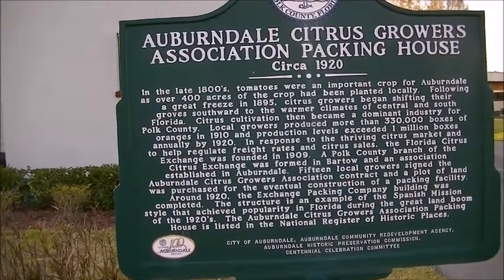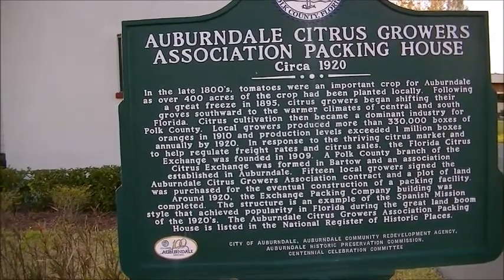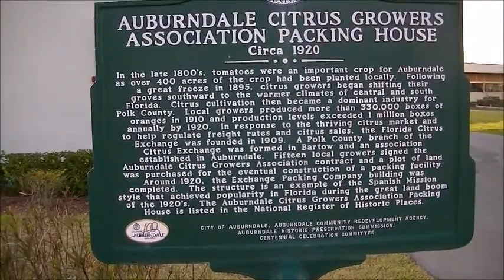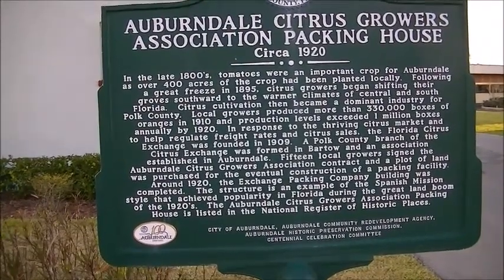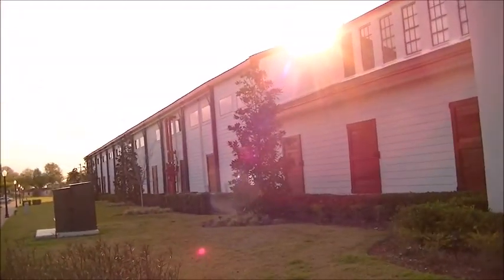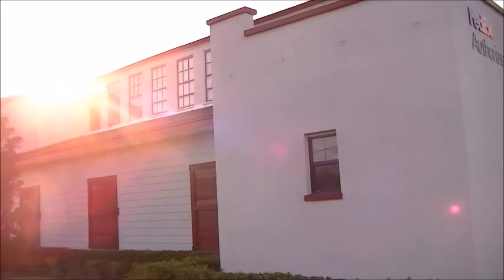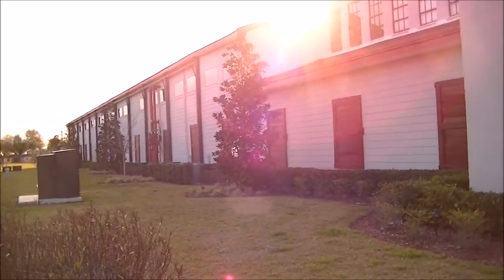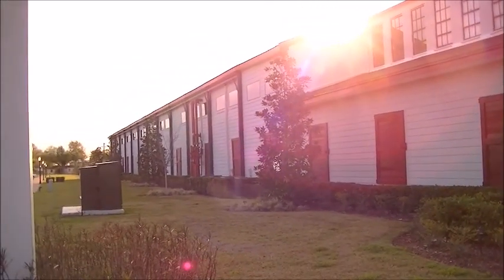Around 1920, the Exchange Packing Company building was complete. The structure is an example of the Spanish mission style that achieved popularity in Florida during the great land boom of the 1920s. The Auburndale Citrus Growers Association Packing House is listed in the National Register of Historic Places. It's a storage facility now, and it has a construction office and a few other places. But this is a much bigger building than the others.